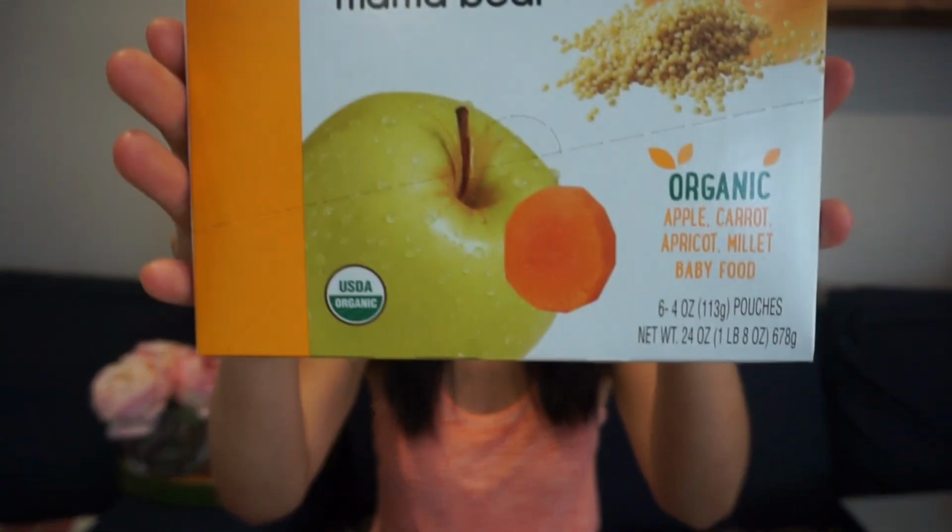And then another subscription we got were these pouches for Olive. It comes in different flavors. So we got the apple, carrot, apricot, millet baby food, and we got another apple pear one, and a pumpkin apple one. We got three flavors, and Olive loves them all. So I'm so glad. These are so convenient. They just come to your door, like I said, and you could change the months. Ours comes every 3 months.